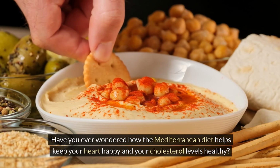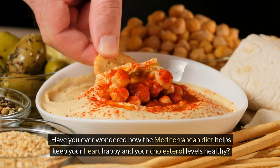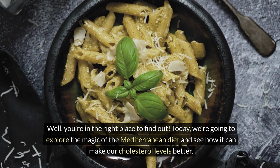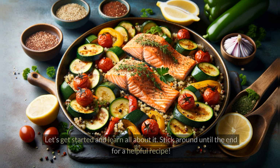Have you ever wondered how the Mediterranean diet helps keep your heart happy and your cholesterol levels healthy? Well, you're in the right place to find out. Today, we're going to explore the magic of the Mediterranean diet and see how it can make our cholesterol levels better. Let's get started and learn all about it. Stick around until the end for a helpful recipe.